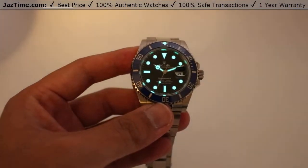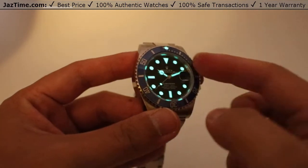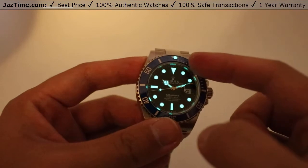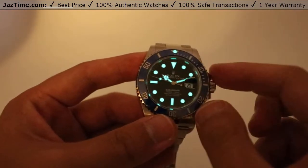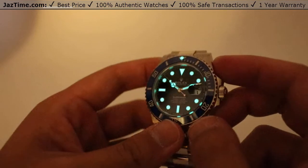Alright, this dial contains a chroma-light display for the hour markers as well as the hour and minute hands for easy reading. The simple shapes shown here, triangle at 12, rectangles at the 6 and 9, and the circles for the rest of the hour marks, help make reading instant and reliable to prevent any confusion in dark or underwater situations.